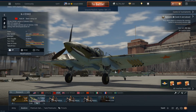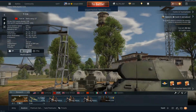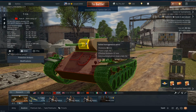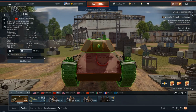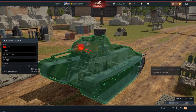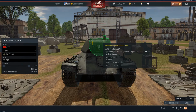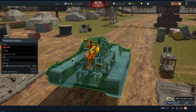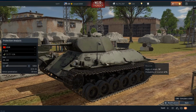I mean, it was only the turret shot that killed us, and if there's one thing the T-126 lacks, it's sufficient turret armor. I mean, 40 millimeters thick, and he hit right about here. Bear in mind that is just the 45 millimeter. It was around about here or something. And he just penetrated and hit the turret.